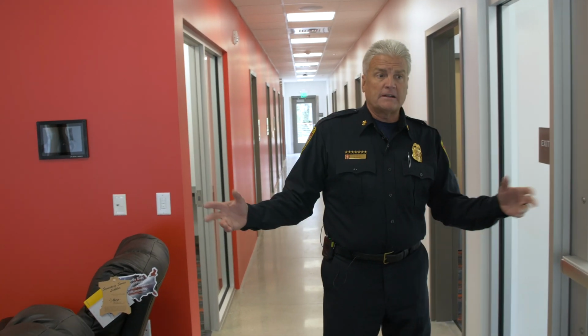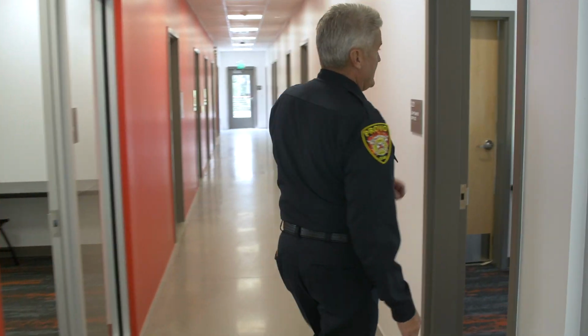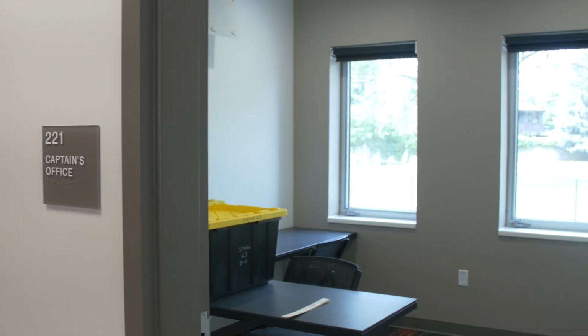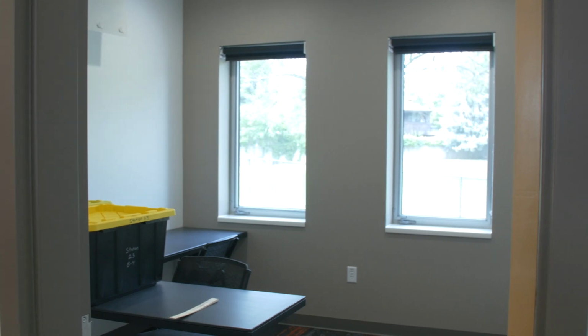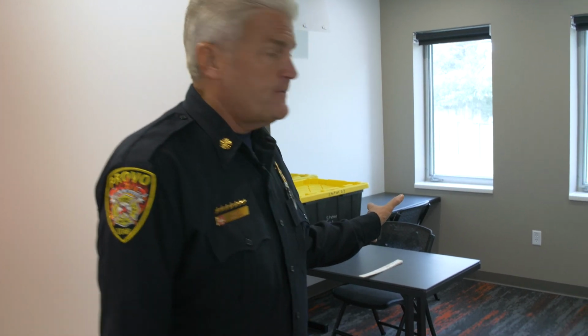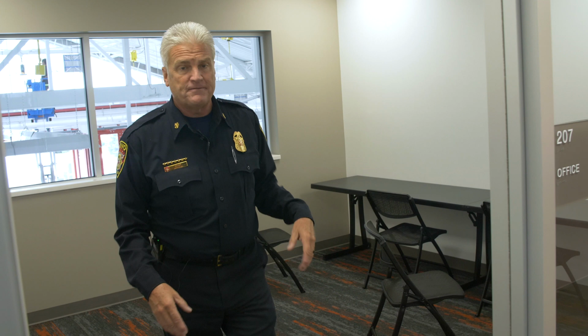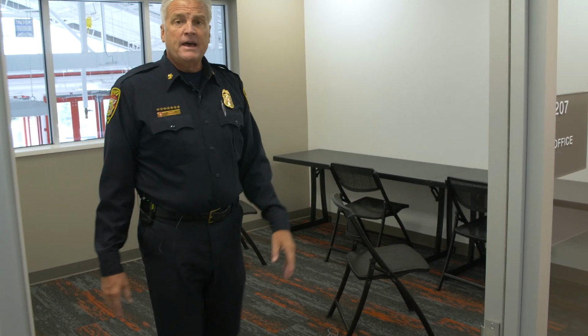Coming out of the day room and heading down into the living quarters, we have a captain's office. Every one of our stations and every one of our shifts has a fire captain that is responsible for the crew. So we have the office here, and then we have the crew office here. This is where the other 3 firefighters will have computers, and they'll be able to do their work, everything from their EMS reports to their training. That will all happen right here.